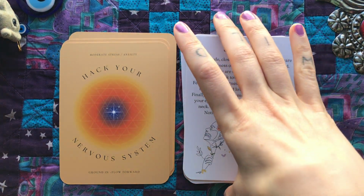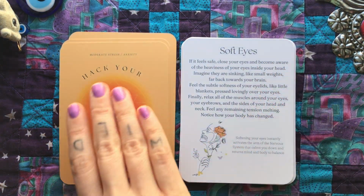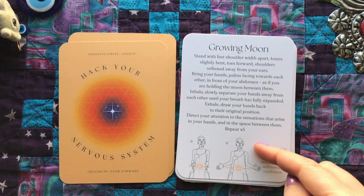Softening in your eyes instantly activates the arm of the nervous system that calms you down and returns mind and body to balance. Growing moon.